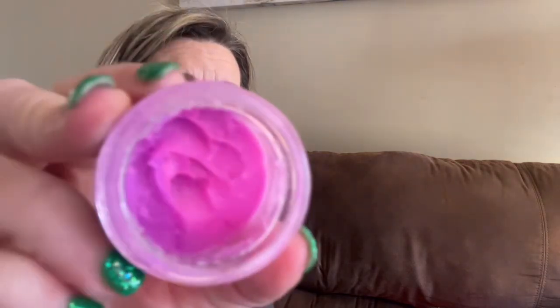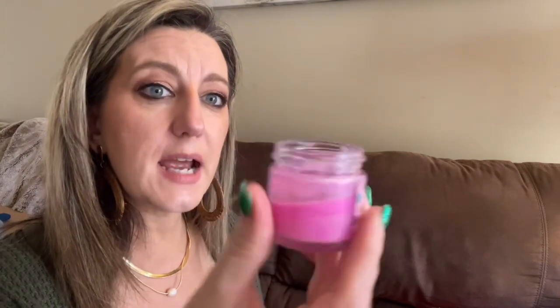And look, it's blue or pink and purple in there. Really, really nice. The only thing I will say that I noticed is you can see how much is not in here. It's like how much of the waste. I didn't use all that. So it like melted or something happened in transit.